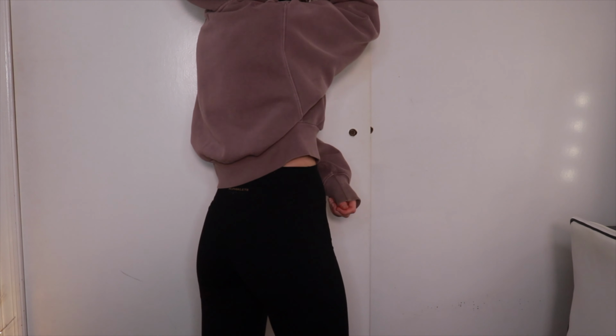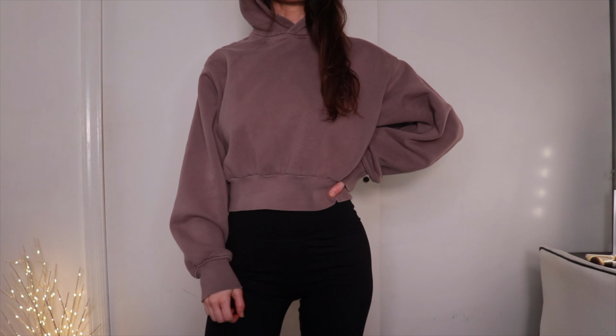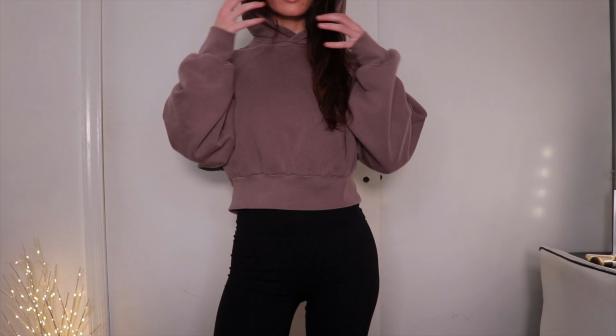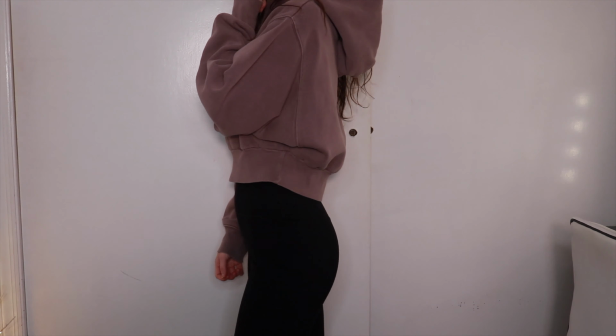That's what I've noticed: a lot of the other cropped or shrunken hoodies that I've bought don't feel very cozy. They just feel like a cropped sweater. I'm definitely going to buy it in a couple more colors. It is quite expensive though, which is probably the only negative thing I would say. After seeing how well it fits, how comfy it is, and how warm it is, I understand the price. I'll probably end up purchasing some more in a couple more colors over time.